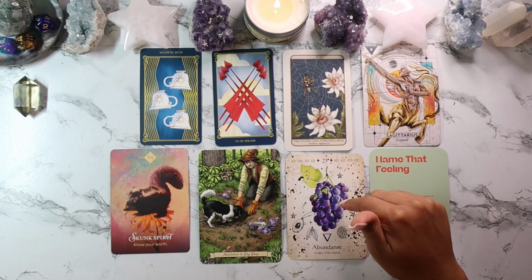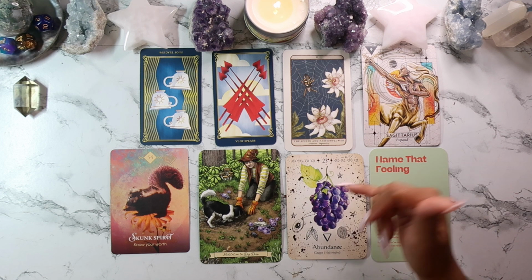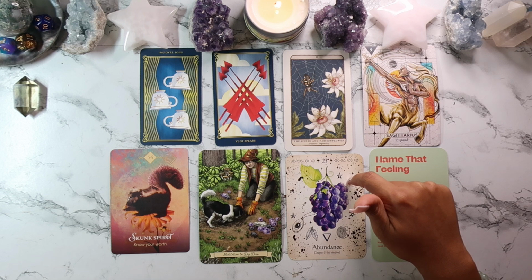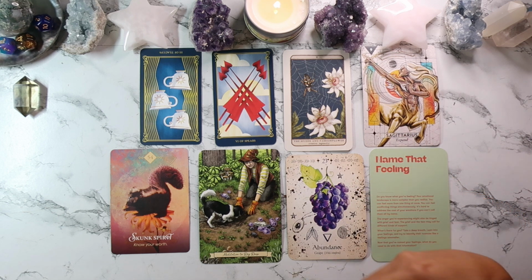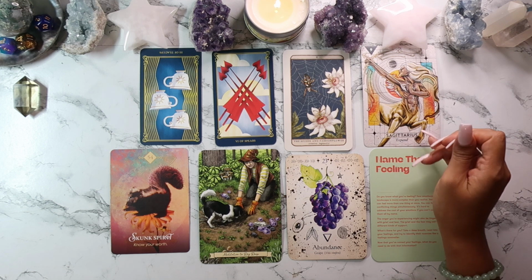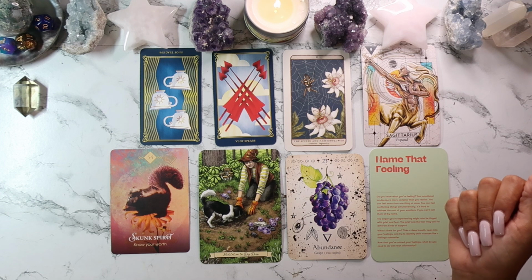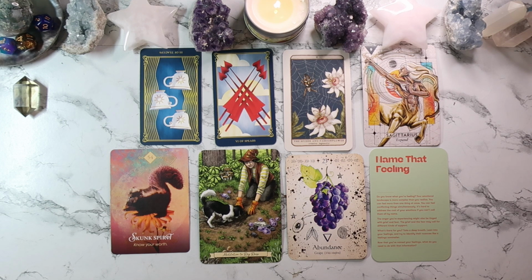Now, we also have abundance. This one says great. And we have Sagittarius energy here, which I love, right? I love when the cards confirm themselves. So we do have a lot of expansive energy here, which is awesome. Also, Sagittarius is ruled by the planet Jupiter, which is the planet of luck and expansion. So it's perfect when it comes to reading about how you can manifest more money.